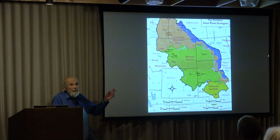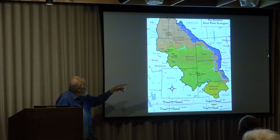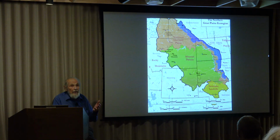And one of the reasons we decided to do this one in the United States is that in the Missouri Plateau and through most of that area, there was still intact prairie. It hadn't been plowed yet. It was too dry for agriculture, so it was still in grass. And if you want to restore grass that's been destroyed, the best way is to not destroy it in the first place, and to keep it there.